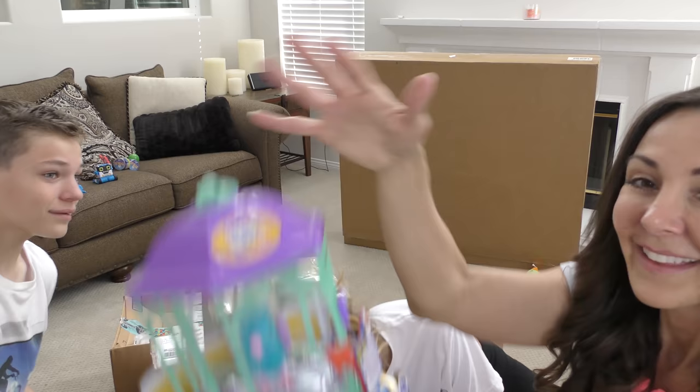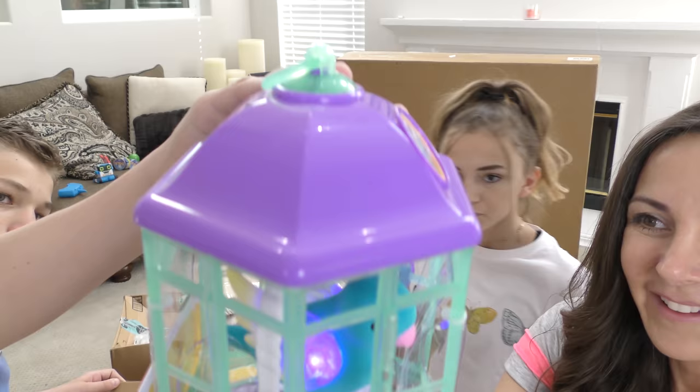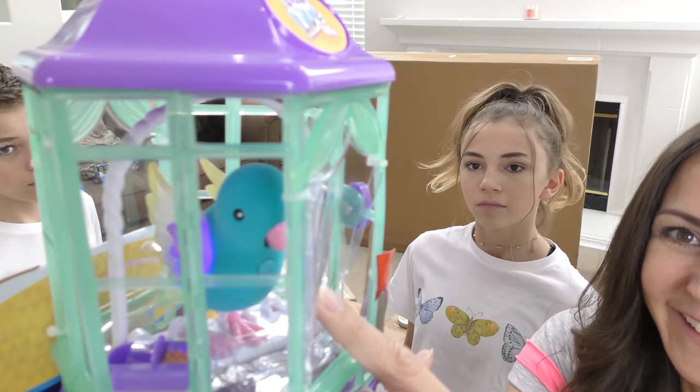Okay, here it looks like a bird in a cage. Ooh. It's called Little Life Pets Light Up Songbird. Ooh, it lights up. Does he sing? Oh, yes, Raffles. Oh, we have Raffles. Raffles are awesome. You put these on your wrist. Don't they sing and say things and they light up?